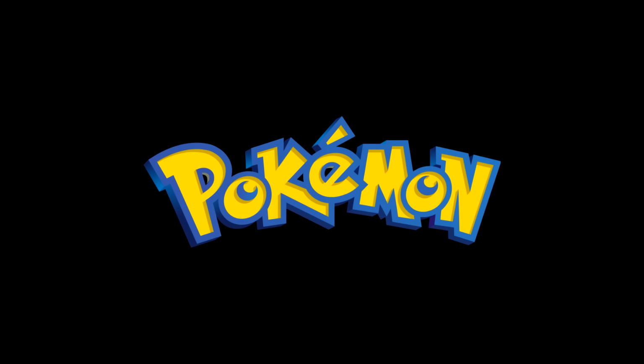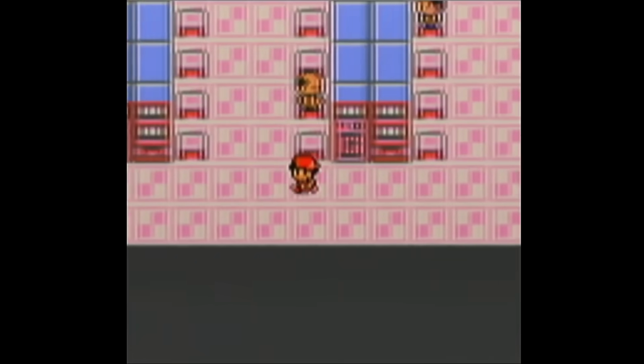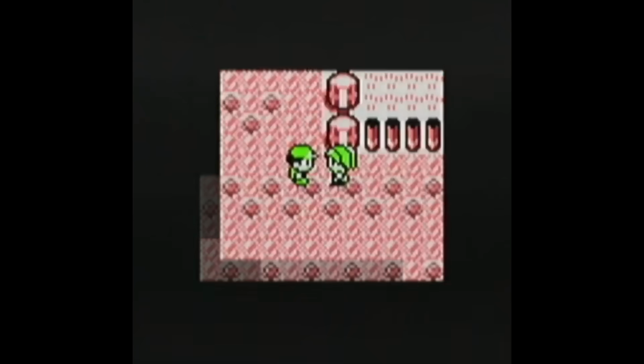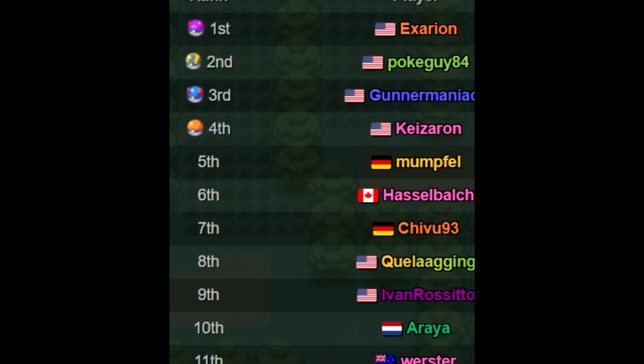Pokemon. For the past 20 years, it's been fascinating both kids and adults who have spent hours and hours trying to catch them all. In North America, the series started in 1998 on the original Game Boy with Pokemon Red and Blue. And since then, a subset of gamers have been obsessed with trying to beat that game as fast as humanly possible. Hundreds have tried, but only a few have risen to the top as the fastest people to ever speedrun Pokemon. Let's see how we got there.